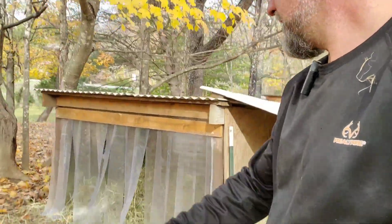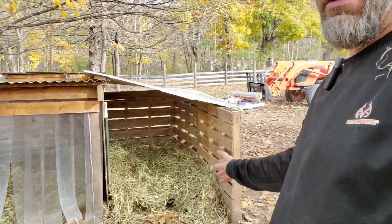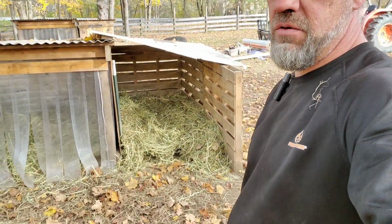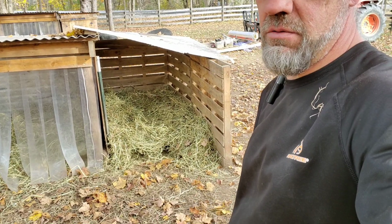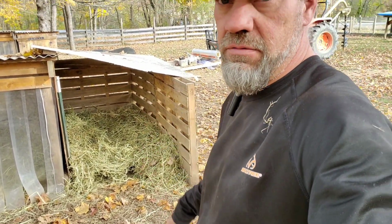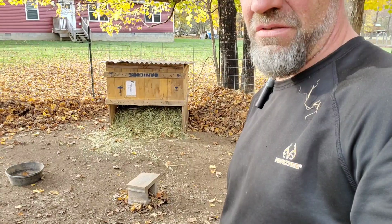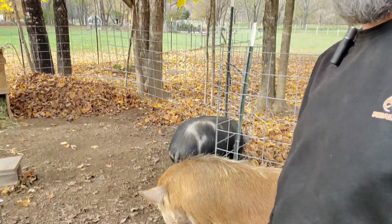I got this one already. We'll leave that for the rest of the winter. And then this area, I filled it full of straw, but it was never really intended to be housing in the winter time for any of the animals. The primary purpose of this was to keep the goats out of the rain when they shared this pasture with the boys. Now, they don't like the rain one bit, so we made this for them to get away from the rain. Over here, I did the same thing to it, and it's got a nice bed of straw on the inside of it. So that should keep all these guys nice and warm for the next few days during this cold spell that we're getting.